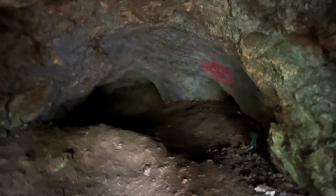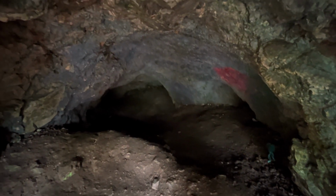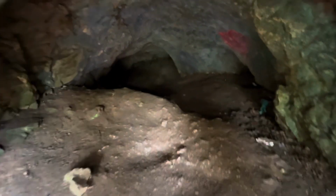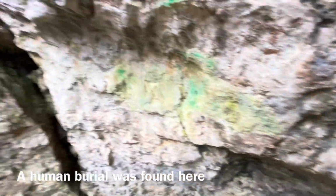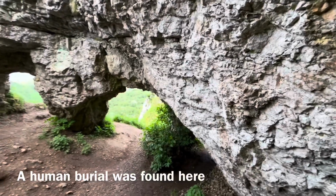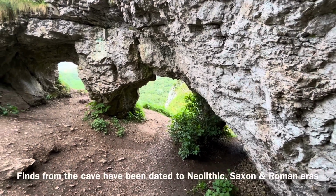I do have a book with me with information about these caves. I can't remember off the top of my head what the finds were in these caves, but I will put the information on the screen. But in all the caves I'm visiting today, there have been many, many discoveries, and these caves were in use all the way back to at least the Neolithic.